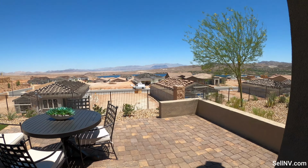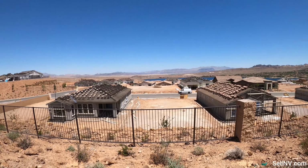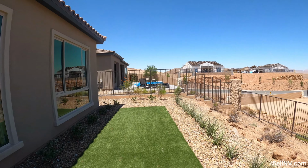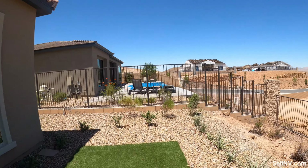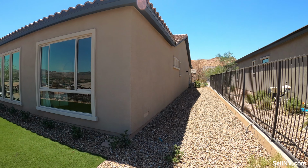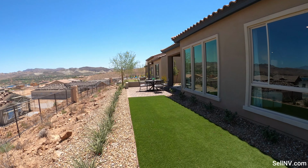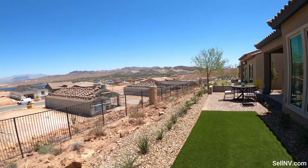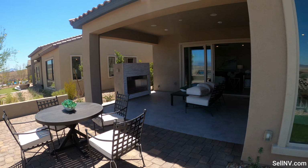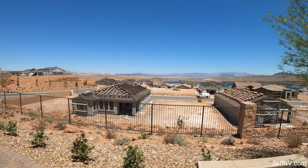And here's our view. You get to chill here, have coffee, look at the lake, enjoy retirement. Paved floors, covered patio. It's pretty relaxing.